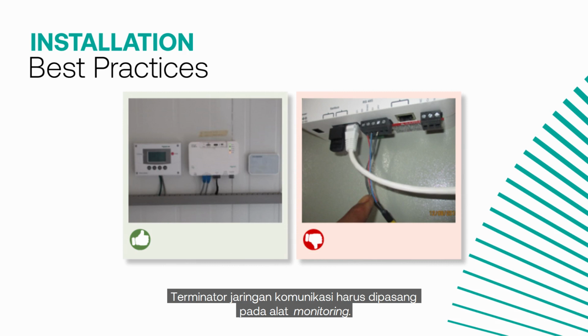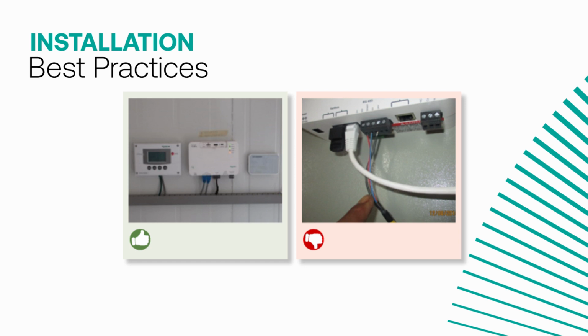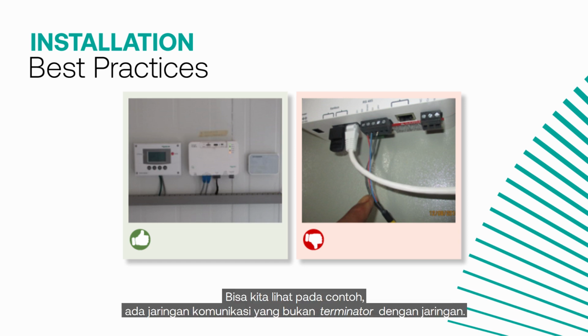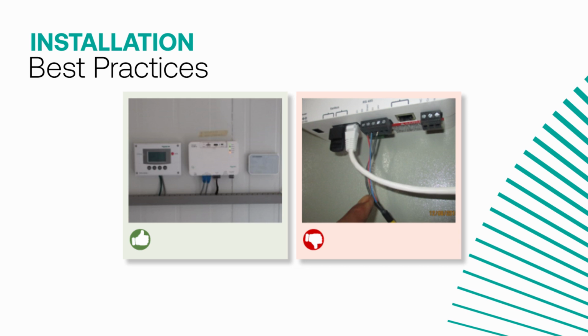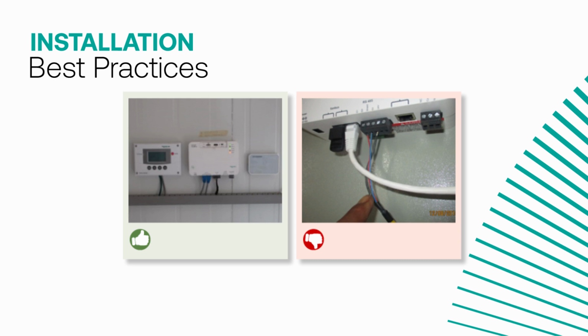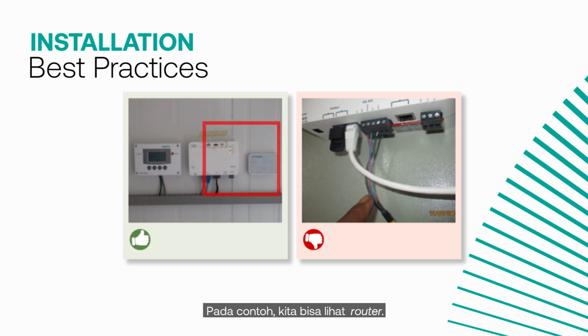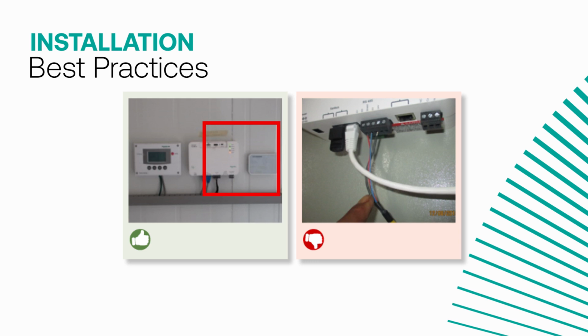Communication network terminator needs to be installed on the monitoring device. This is the first device that is installed in the network. We can see in the examples that there is communication network that is not terminated with network terminator. This practice will create communication problems. Notice good installation from tidy cable arrangement for monitoring device and control panel system. In the example, we can see router. Router will only be used when remote monitoring via GSM or GPRS is possible.